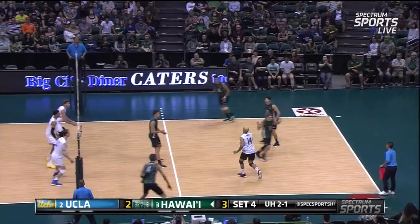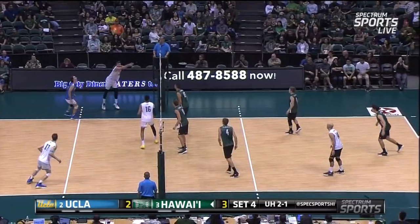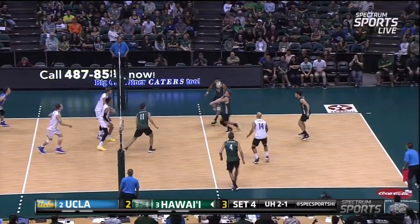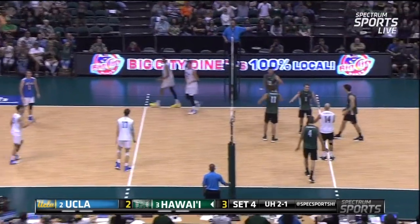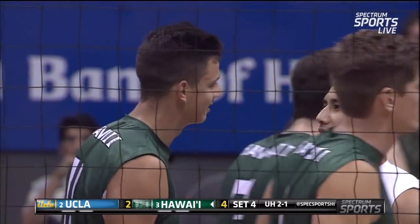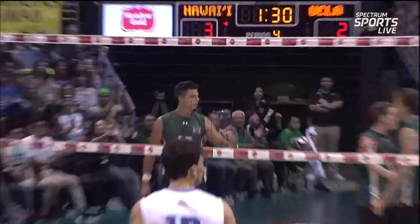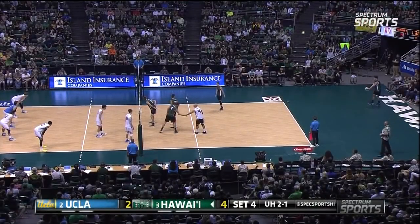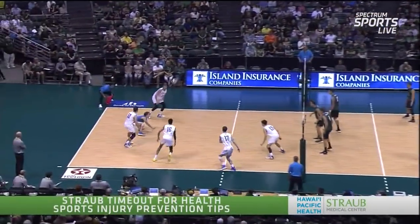Backside, it's Hessenauer dug up. Here's Stein on the outside, dug up by Ma'a. So Arnitz upsets Hessenauer from behind the line. Chance for Hawaii, it's Tui going to Rado. Right down Kamakawa Avenue. What a set from Tui Leta. High, right on the money. And that block just a little too wide. I think they should be taking Rado's cross court. 11 kills for Rado. He leads the way. Stein also in double figures with 10.